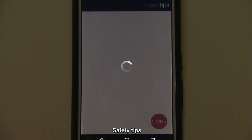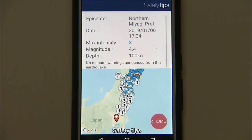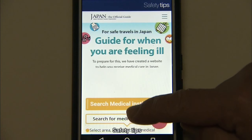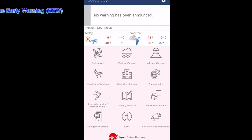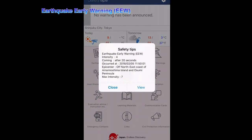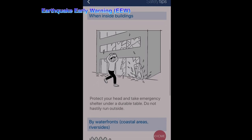Applications which compile useful information during disasters are also available. One of them is safety tips provided by the Japan Tourism Agency. Its functions include an earthquake early warning. This function gives warning of the arrival of a big earthquake shock from a few seconds to several tens of seconds in advance.